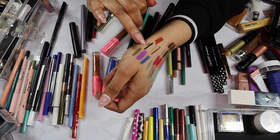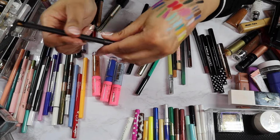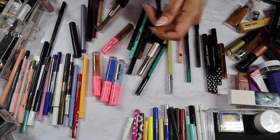Which one do I like? Look at the difference. Look how pigmented that one is as opposed to the MAC. I'm gonna get rid of the MAC. I'm like, how many blacks do I need? How many black liners do I need? Not that many. Okay, now let's do these melt ones because these are probably all gonna go because they're very old.